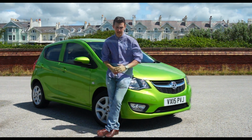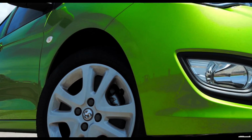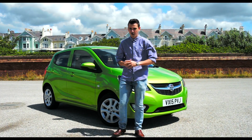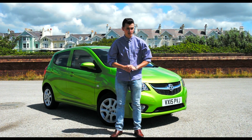and affordability. The British brand also says that this new city car will appeal to 45 to 50-year-olds, as well as the usual under 25 crowd who are after their first car. So, lots of promises about a car that has to challenge the likes of the Volkswagen Up and Hyundai i10. So let's see if it can deliver.